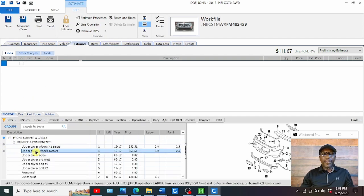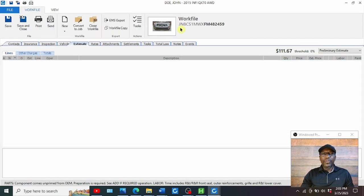Now, let me show you this before we get started. Let's click on this bumper. If you notice, up in the middle here, you got tabs that say motor, tire, part codes. Those three tabs we'll be using to write this estimate. And under those three tabs in motors, we see filter, H notes, frame, refinish, blend, R&I, replace, repair, session. All of these tabs we'll be using to write the estimate. So let's get familiar with what these tabs mean, okay? Let's go to our photos.